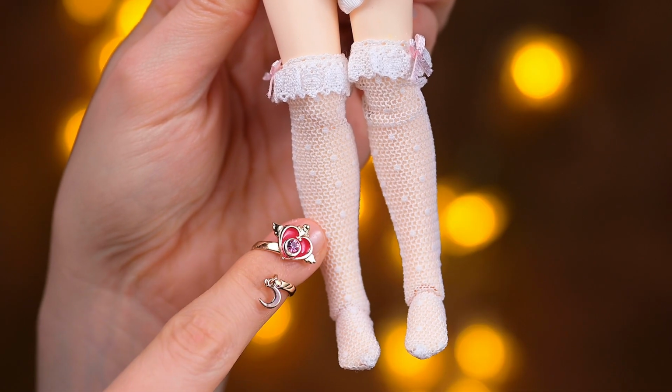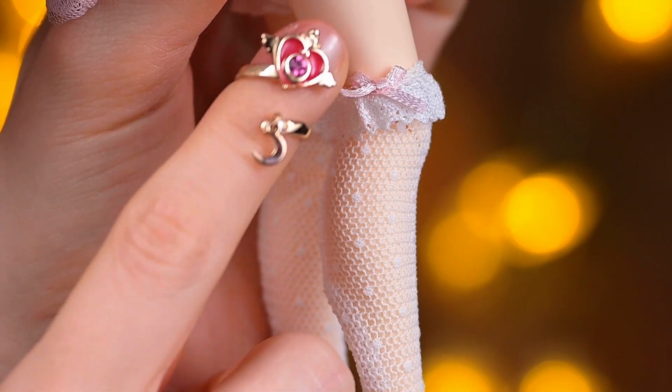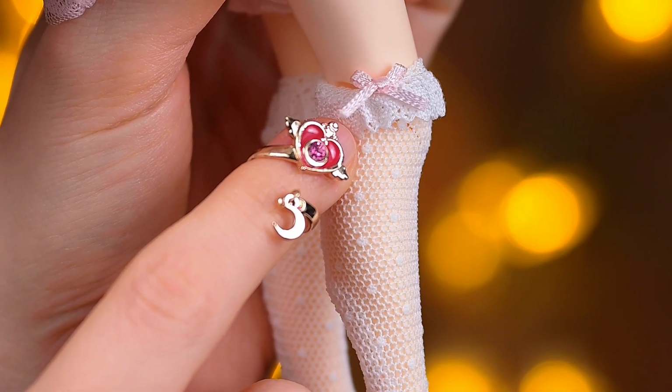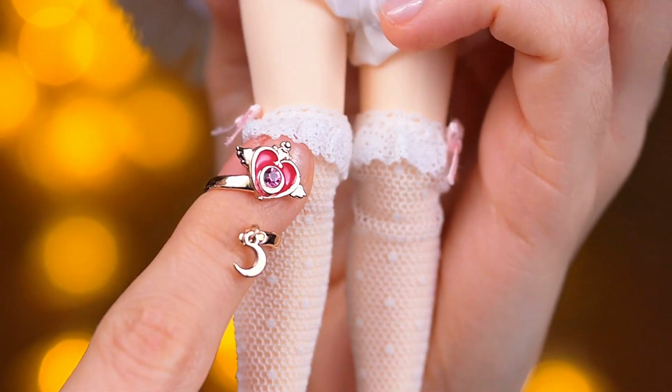Chiika's knee socks are made from an interesting white net fabric with little dots. On the top there is a thick lace similar to the one we saw on her cuffs. Also the same pink bow is decorating them on the sides.